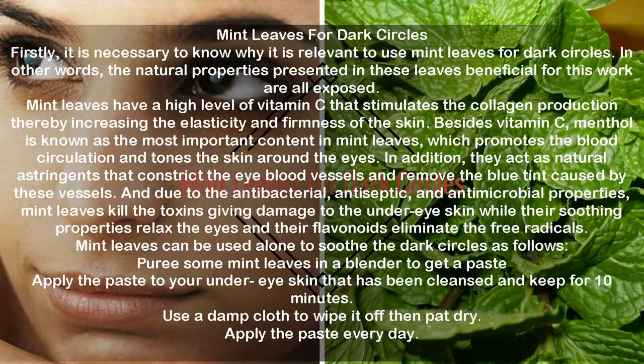Mint leaves can be used alone to soothe the dark circles as follows. Puree some mint leaves in a blender to get a paste. Apply the paste to your under-eye skin that has been cleansed and keep for 10 minutes. Use a damp cloth to wipe it off, then pat dry. Apply the paste every day.